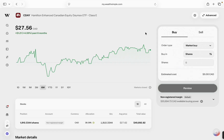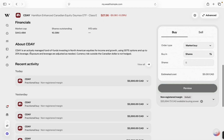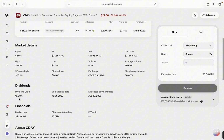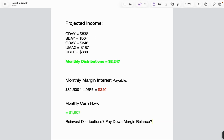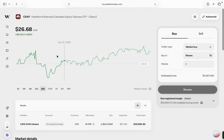Going over our first holding here, C Day. This one is the Canadian Equity Daymax ETF. The portfolio manager writes covered calls on 0 day to expiry options. They use about 25% leverage, a little bit of exposure to equities. Again, this yield is 16.39%. We have 1,810 shares, and monthly income we're expecting to be around $832, which is definitely our biggest holding. We may rearrange the portfolio as we learn and move on, but as of today, that is our biggest holding.